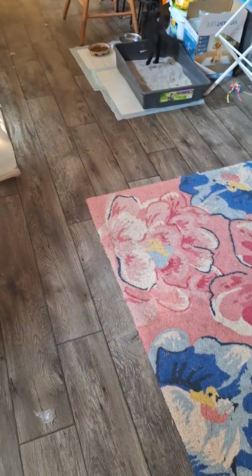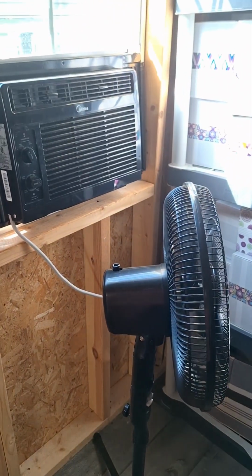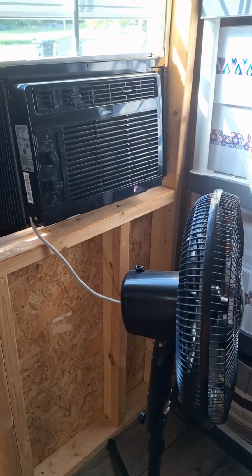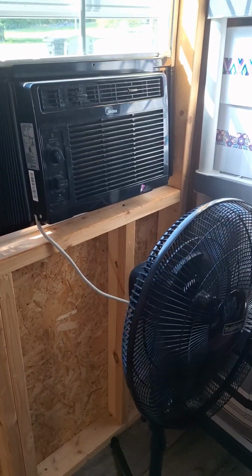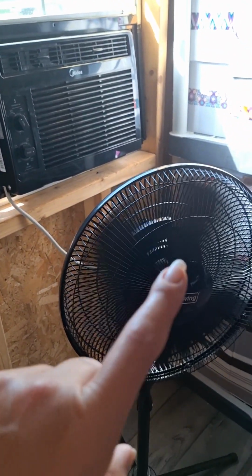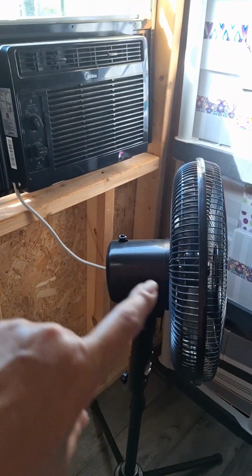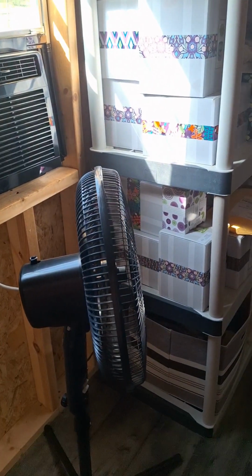And thanks to some generous donations, we were able to get a window AC unit. I know it's not insulated yet, but that is coming, hopefully. And then I was able to get this stand fan, so that when I run the AC unit, the fan will draw the air further into the room.